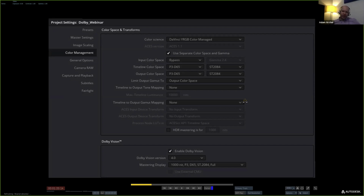Now, you could go Rec 2020, but there really aren't any monitors that are displaying the full gamut of Rec 2020. So we've chosen to go the P3D65 route. So all our monitors are calibrated to that. We can see the full gamut there.